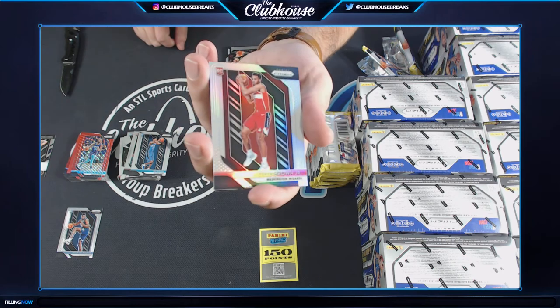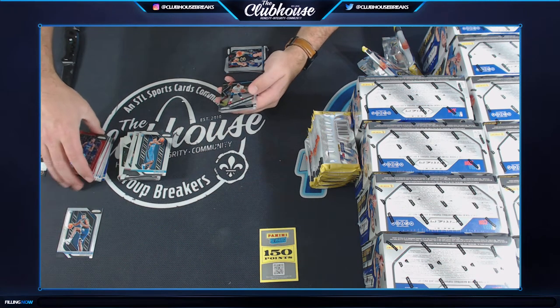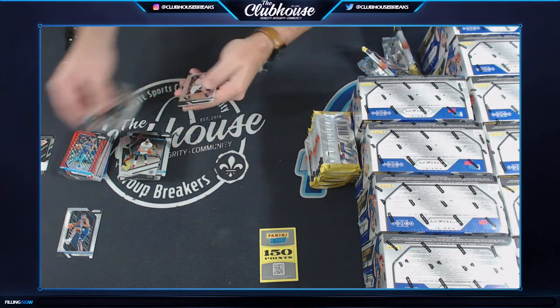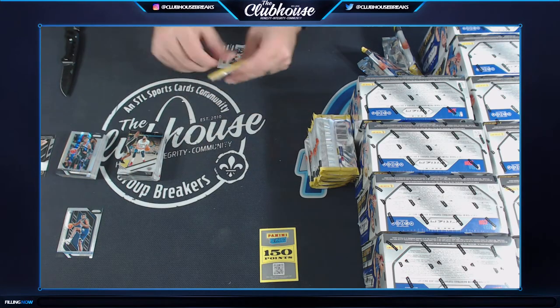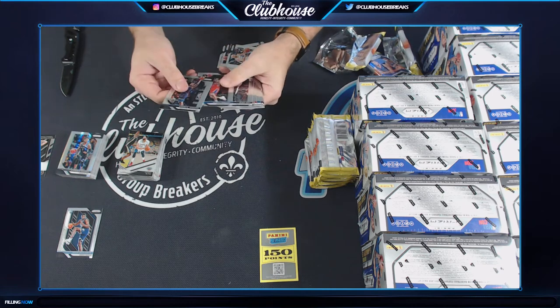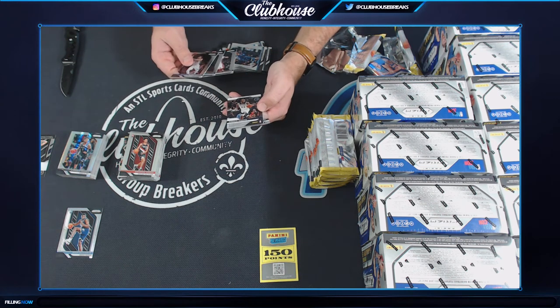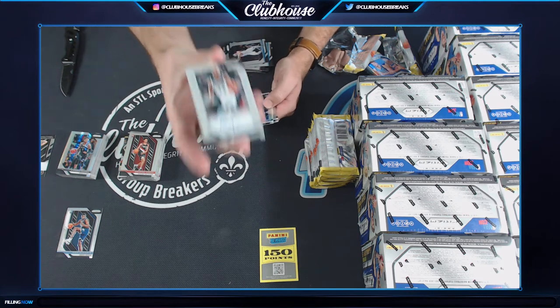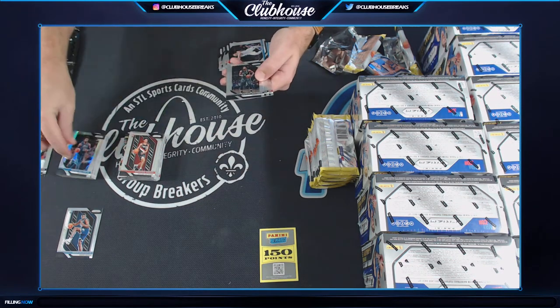Troy Brown Jr. for the Wizards, Silver Rookie. Jason, I'll keep Silver Rookies just in a different spot. Did I? I don't think I hit one earlier. D'Angelo Russell for the Brooklyn Nets, Mojo. Let me make sure I didn't hit a silver rookie. I don't think I did. Kawhi Leonard. Dr. J. Taurean Prince. Nope. Anfernee Simons rookie. Here comes an auto. Boom. Told you, Tim. It could happen. Andrew Wiggins autograph for the T-Wolves. Wesley Matthews for the Mavericks. Mojo.